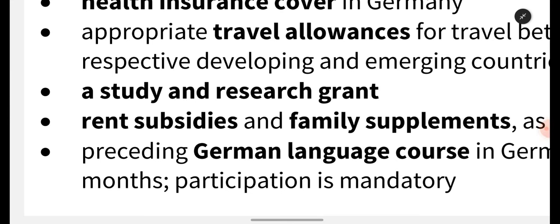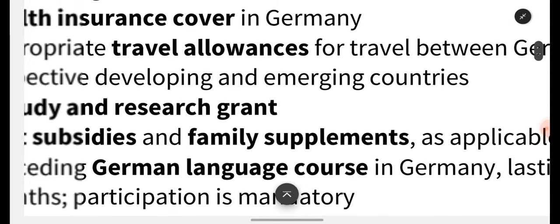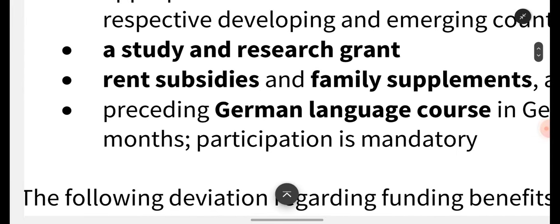And preceding German language courses in Germany lasting up to 4 months, participation is mandatory. So what this means is that when you get to Germany, you will have to take some German courses for like 4 months, which is a mandatory option for you.